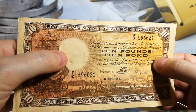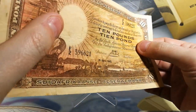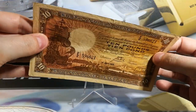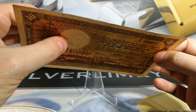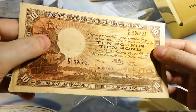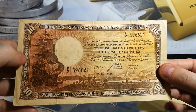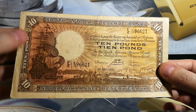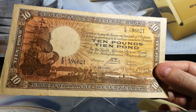Obviously, the watermark there would feature Jan van Riebeeck. I'm still trying to see if I can tilt it a bit. You might be able to see his face there. There you go, there's the watermark. The metal threads were used as security features back then. The print run of the £10 banknote was only in 1943, so that was the only time that they did a print run of banknotes.